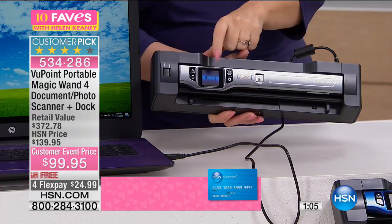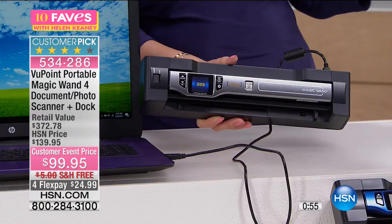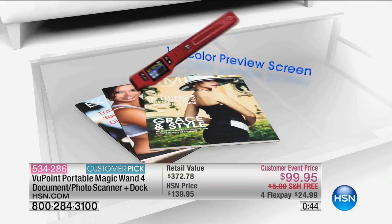By the way, it's charging right now, and that's what you see, the battery's charging here. So it's super easy to use, really intuitive. There's the power button right there, and then you scan. It's super simple. This is not a complicated item, but you're getting $372 value today for the holiday weekend and also customer event, $99.95. So this is the best deal we've ever done.